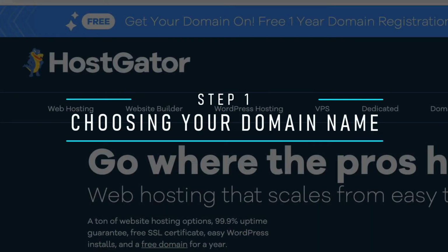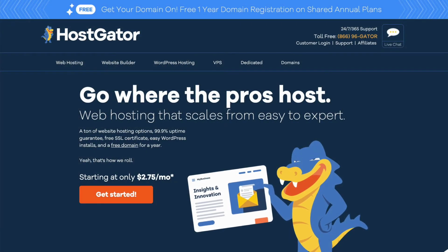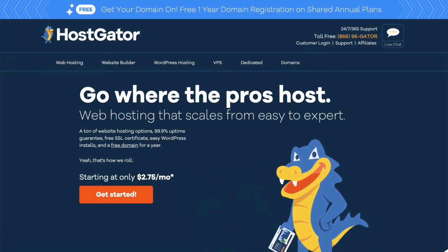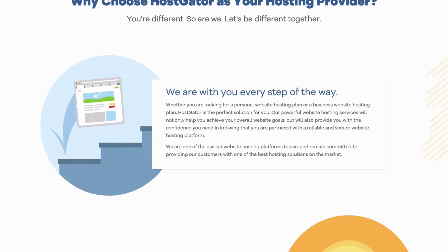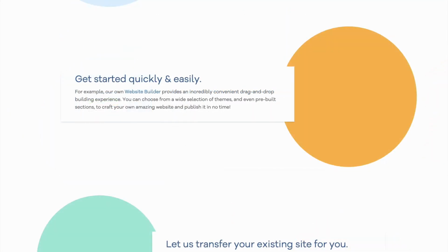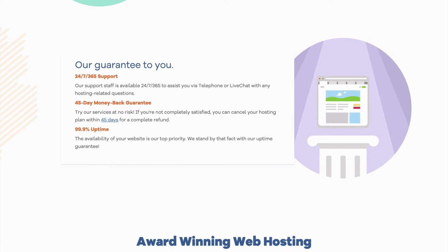So let's head over to Hostgator.com. Now, I use Hostgator not only for myself, but also for all my Websites Made Easy members because they're super reliable and they have awesome customer service. They know WordPress and are available 24/7 phone and chat support to deal with any issues or to answer any questions. Plus, I've been using these guys going on 10 years now without any real problems.